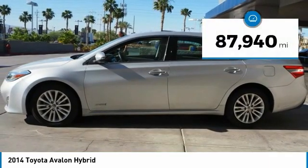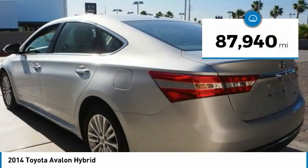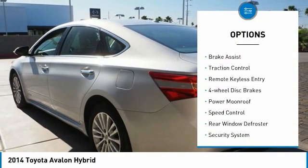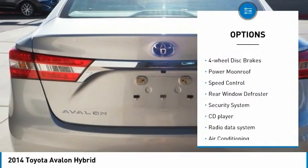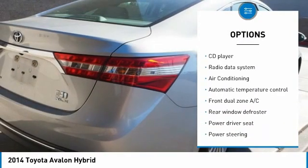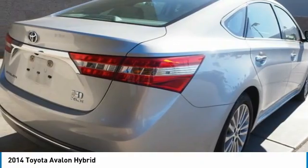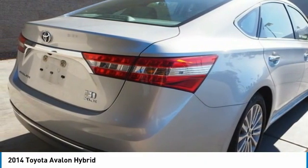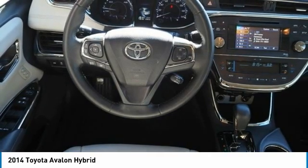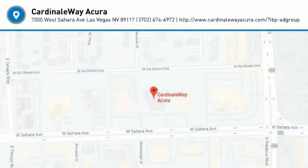This vehicle has less than 90,000 miles. Here are some of this vehicle's great options: electronic stability control, alloy wheels, brake assist, traction control, remote keyless entry, four-wheel disc brakes, power moonroof, speed control, rear window defroster, security system. Take this vehicle for a spin and see why so many shoppers are now proud owners.